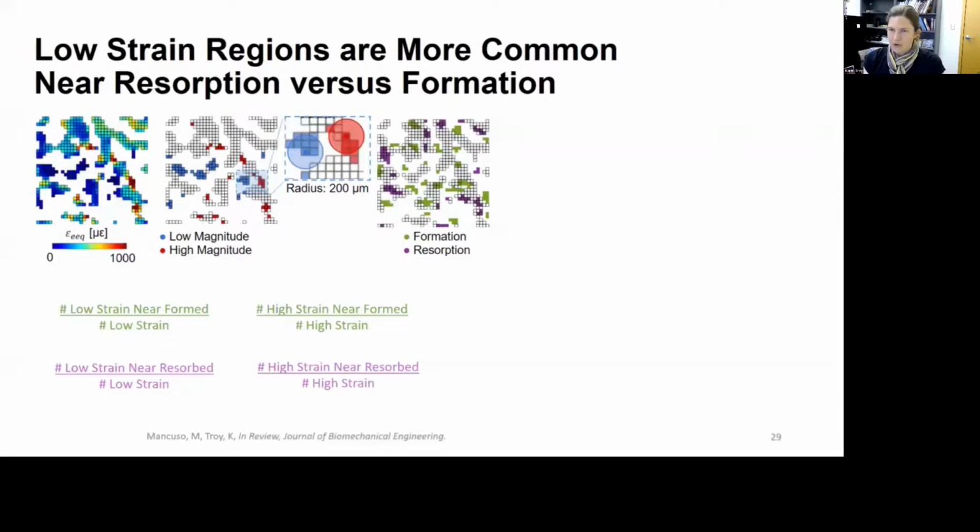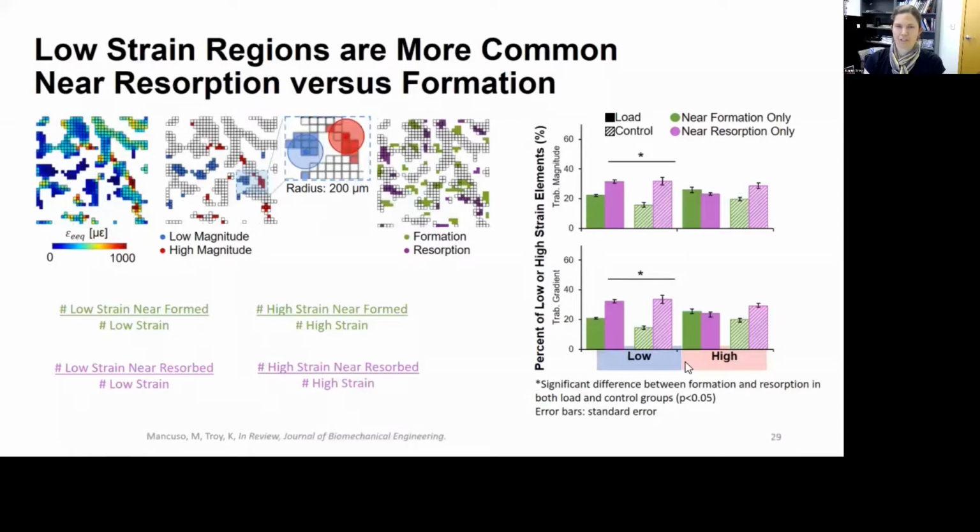So ultimately, we've got the percent of low strain near resorption, the percent of high strain near formation, and the percent of high strain near resorption sites. Got that? I know this gets confusing.